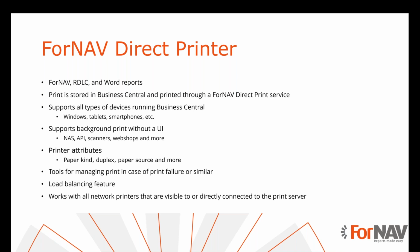We also support background print without a user interface. There are some examples here with the NAS, with different APIs, scanners, webshops, but I'm sure you can come up with more examples yourself. We have full support for the printer attributes, as we talked about earlier, so you can select these attributes, and then they will be used when actually doing the print. And as part of this, we have also built in tools for managing the print in case something goes wrong. So if there's a failure, you can restart the print, or you can see where it actually went wrong. And then finally, we also built in a load balancing feature. So if you have a large print job, you can let the print service send it to several printers automatically, so you balance the workload.